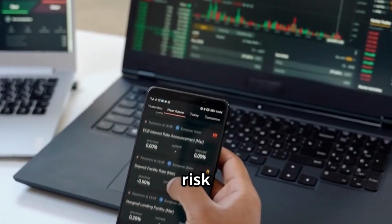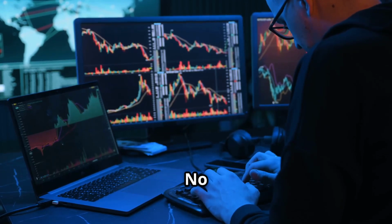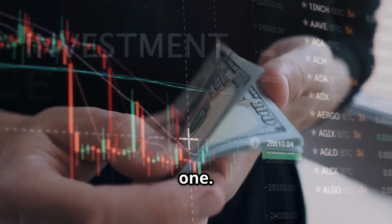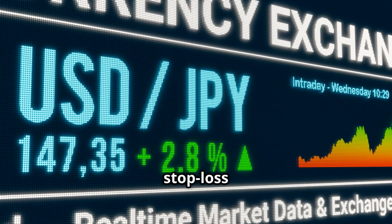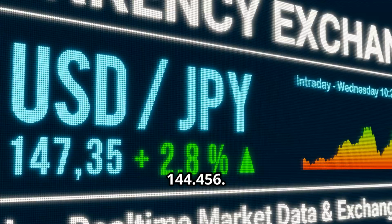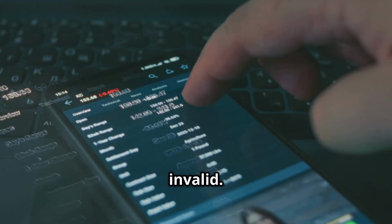Let's ensure our risk is under control. No analysis is complete without risk management. Protecting capital is rule number one. For this setup, place your stop loss above the double top, around 144.456. This level gives a clear line in the sand. If price breaks it, the setup is invalid.